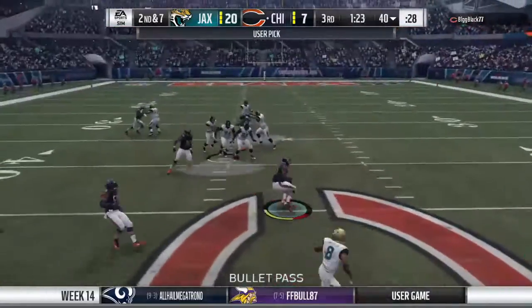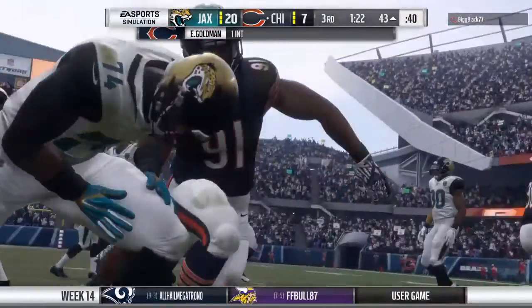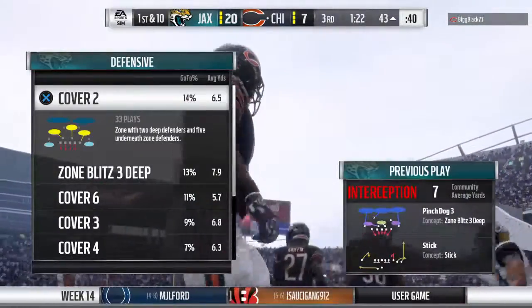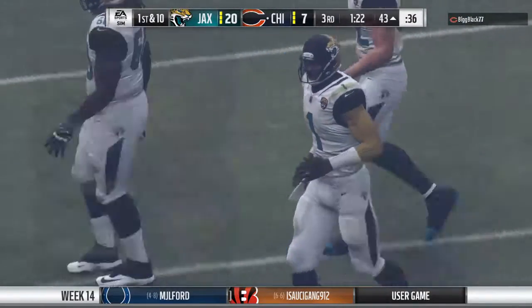And he fires one that's intercepted. Picked off near the 44 and to the 43. So down inside the 45 to the 43-yard line. That's where they'll take over.